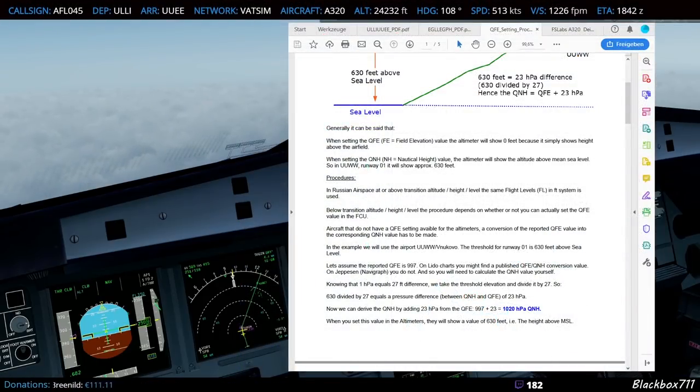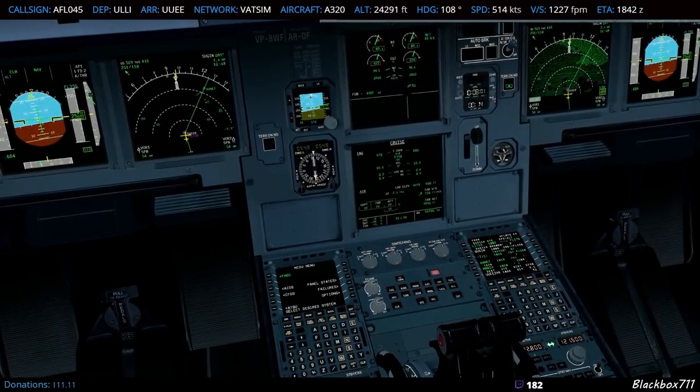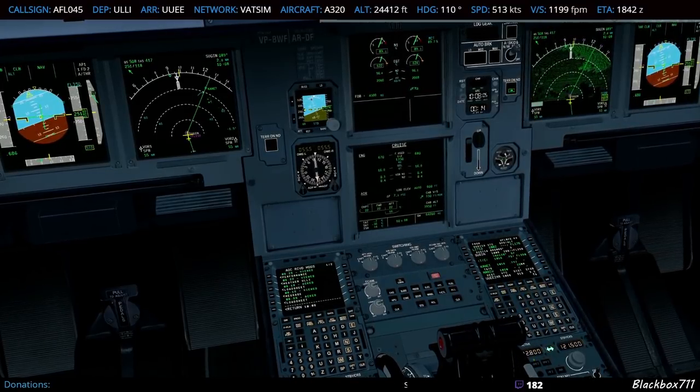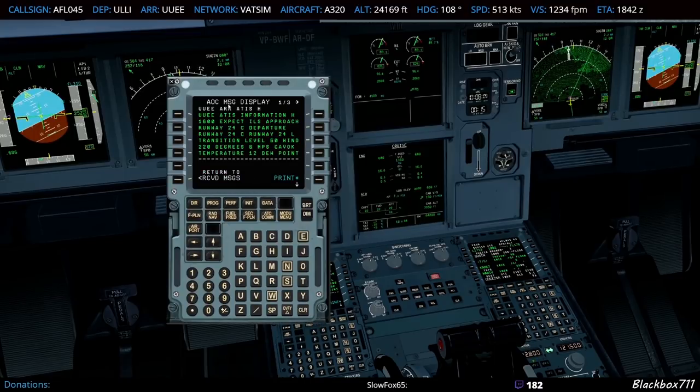So on the ATIS, let's see if it gets an ATIS right now. They should have QFE stated on there. So let's go arrival ATIS. There we are. They actually have an ATIS. Fantastic. Hats off to Sheremetyevo ATC. It's an old code from the Moors days. There we go. That's a good answer.